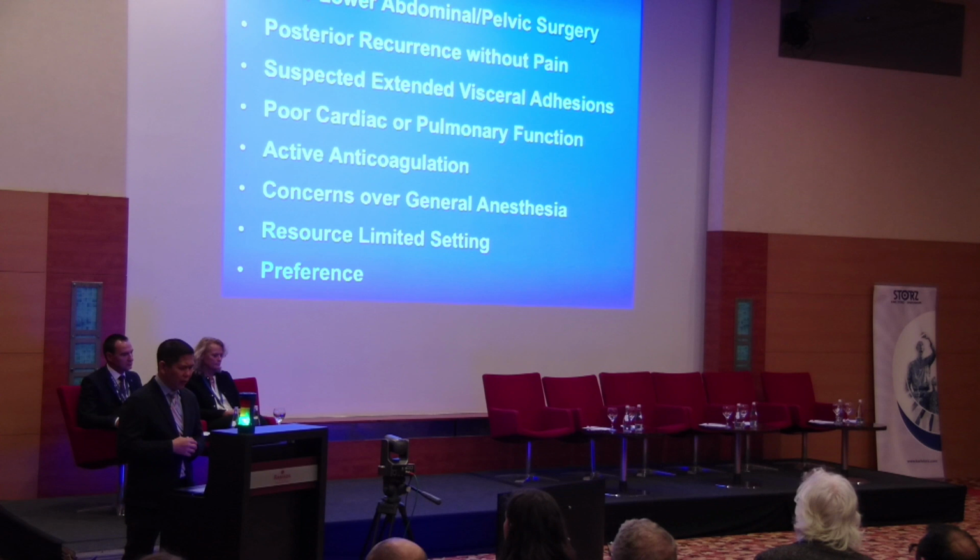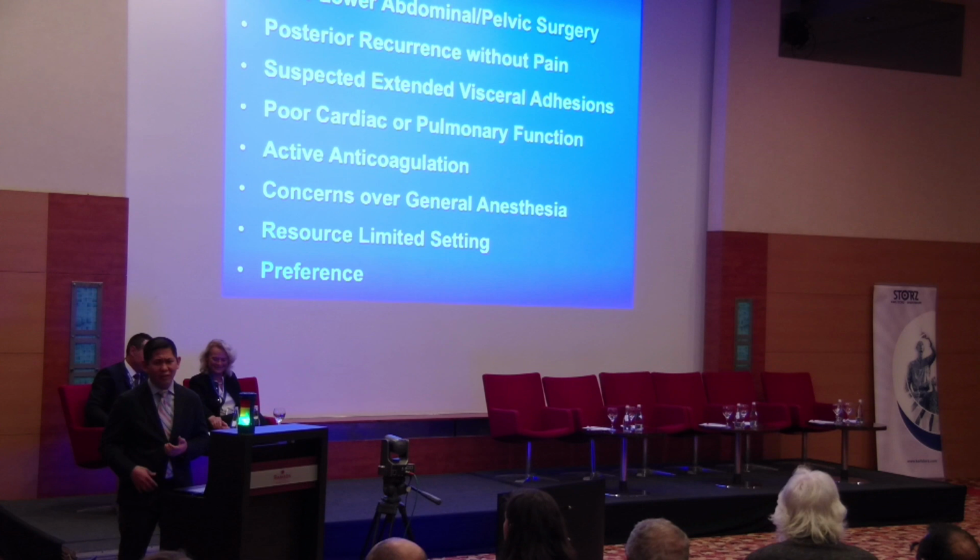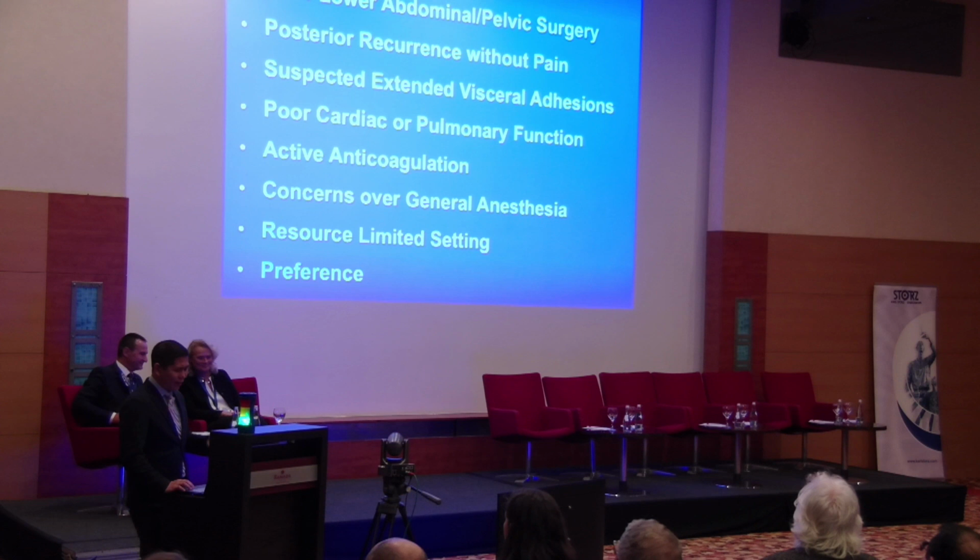If you think that someone has extensive visceral adhesions, poor cardiac or pulmonary function. I did a guy just before I came here, 92 years old, bad ejection fraction, it was 20, but a very terrible symptomatic hernia. We just do it awake, local anesthesia, and he talks during the whole time, jumps off the table, and he's fine. So it really is a nice operation.